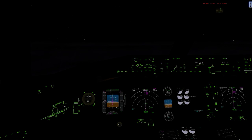So I'll just give you a view of the external. It's kind of dark, so you can't see much. And there's quite a bit of clouds, so we can't really see much of the ground, but you can see the lights from the airport, and I think that's where we were at, Dallas Fort Worth.